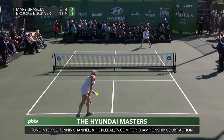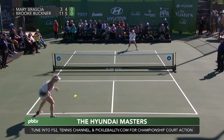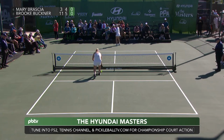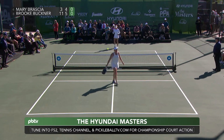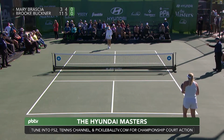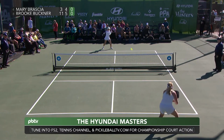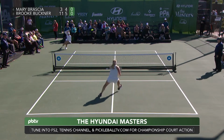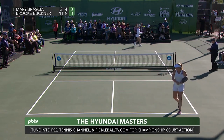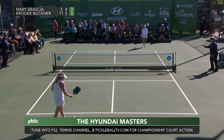Brooke Buckner to serve. And the net not working in favor of Buckner there. Keeps the ball on her side of the net. Brascia trying to get that return of serve to the Buckner backhand, but Brooke likes to run around that and rip a forehand a la Jack Sock. Forehand really hung up there by Mary and gave Brooke lots of time to get over to her right side and finish that ball out.